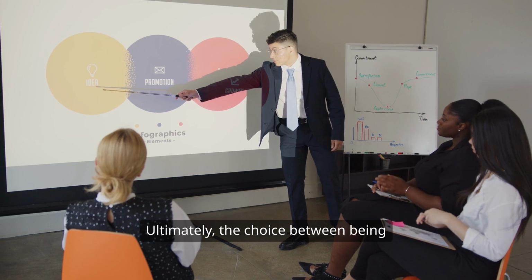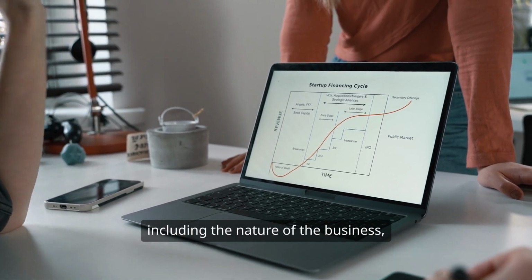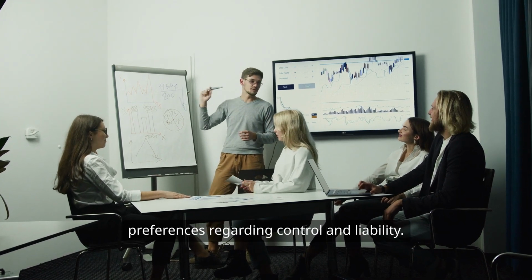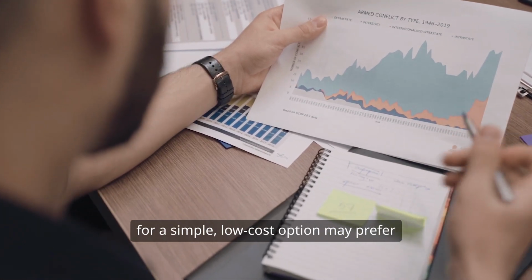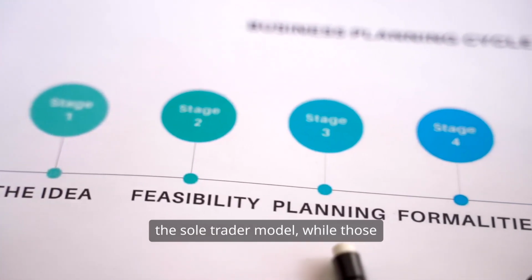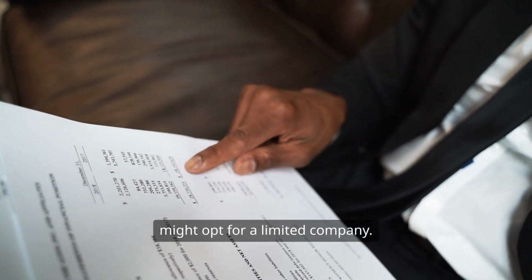This straightforward tax structure can be appealing, but it also means that partners must navigate the complexities of personal liability. Ultimately, the choice between being a sole trader, a limited company, or a partnership hinges on various factors, including the nature of the business, the level of risk involved, and personal preferences regarding control and liability. For example, individuals looking for a simple, low-cost option may prefer the sole trader model, while those seeking to limit personal risk and benefit from a formal structure might opt for a limited company.